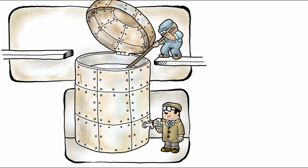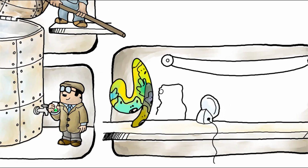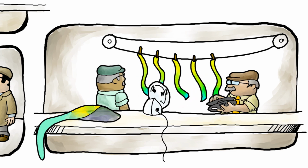If all has gone well, a thin, solid surface or film should have formed on top of the liquid. This is then cut into strips, carefully inspected and hung out to dry, then rolled onto film reels.